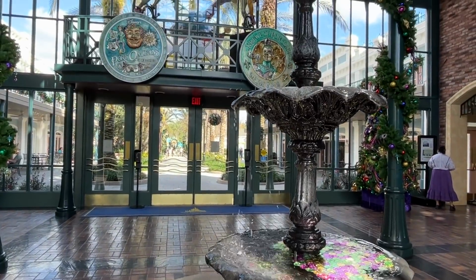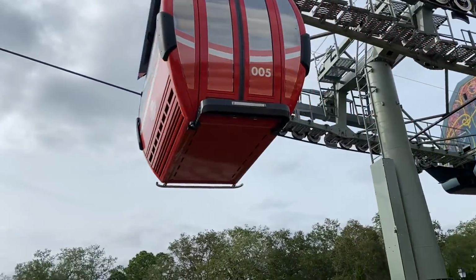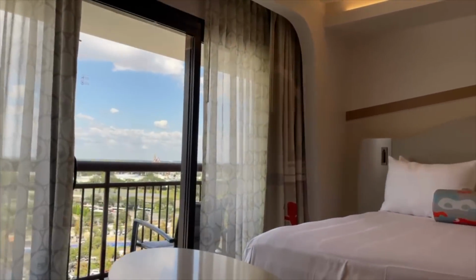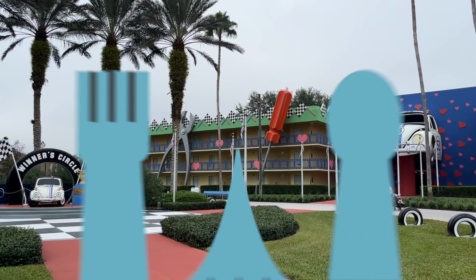Looking for a Disney World hotel that's going to get you the fastest access to your favorite park, the best dining, and the coolest new experiences? Guess what? We've just found the hotel you're looking for.